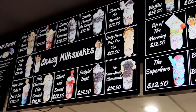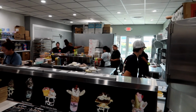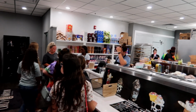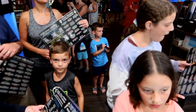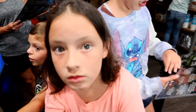But just the pictures for each one of these was amazing. As we got up to order, this is a look at the setup in the kitchen in the background. So they had somebody taking the order, and then everybody else in the back that you see is making the sundaes. But we were really confused about what we were trying to order, because it was a little overwhelming between just the noise, the layout.